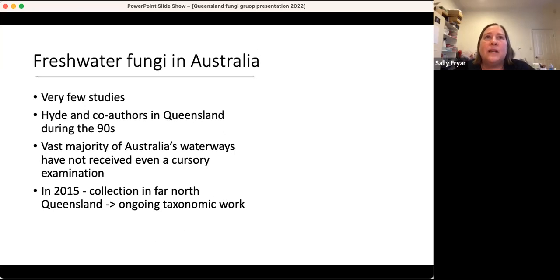So, freshwater fungi in Australia: unfortunately, there are very few studies. Kevin Hyde and co-authors were active in Queensland, as they were with the marine fungi in the 1990s. The vast majority of Australia's waterways have really not received even a cursory examination. In 2015, I did a collection up in far north Queensland, which was lovely, and I'm still working on some of that work. I'm about to publish some of those as new species.